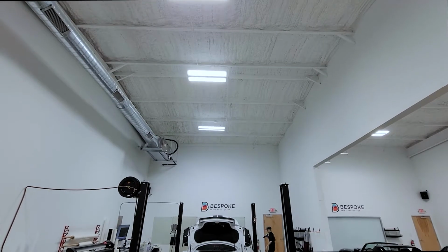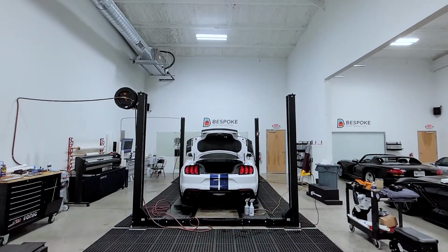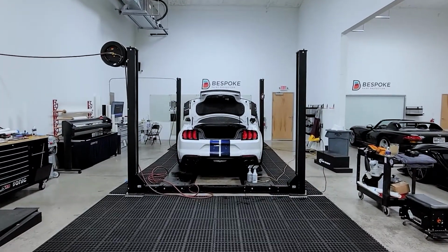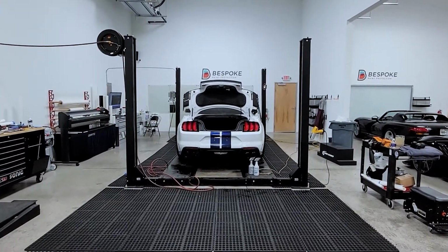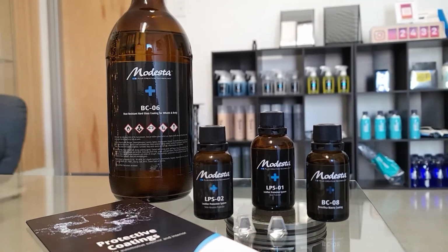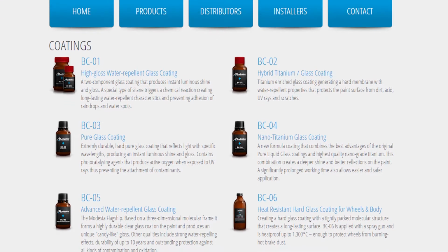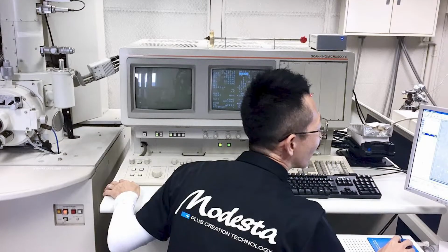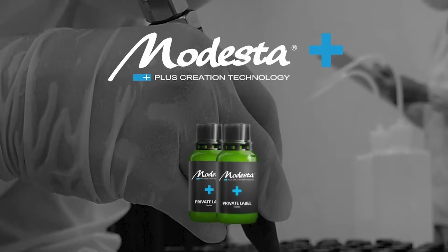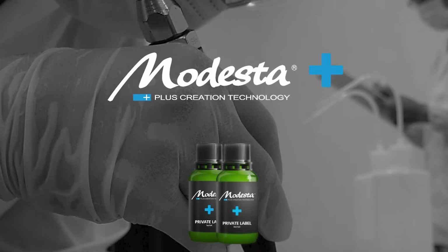For full coverage, installing PPF takes a few days in most cases, depending on how many cooks are in the kitchen. But even with the aggressive bumpers, hood vents, and the big wing, we knocked out full coverage on Brandon's Mustang with little trouble. So now we move on to 4 different types of ceramic coating services. Bespoke Paint Protection is proud to be an authorized Modesta coating shop. Modesta is a company based out of Japan, and their coatings are all custom designed in-house and only available at approved professional shops. You can't buy them over the counter.